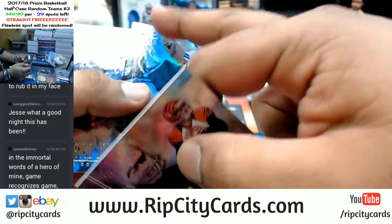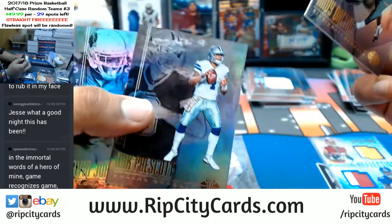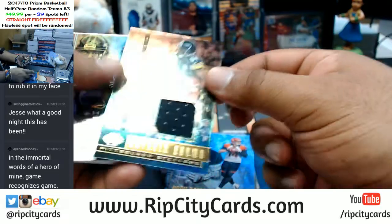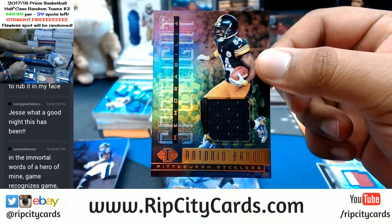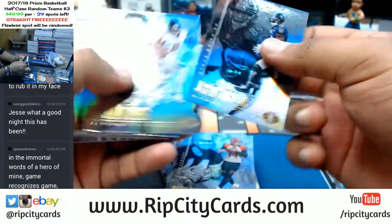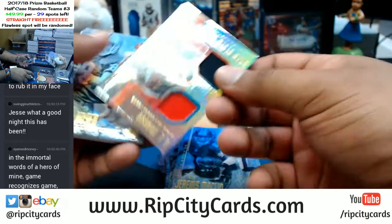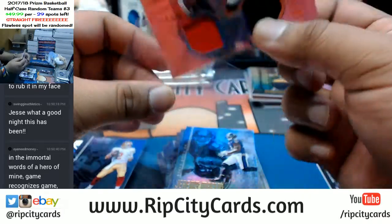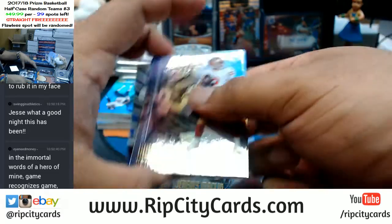Is that the design, or was that just a little scuff there on the corner? Antonio Brown for the Steelers with a patch. This needs to get randomed. OJ Howard, Greg Olsen, dual relic. We'll do this at the end of the break.